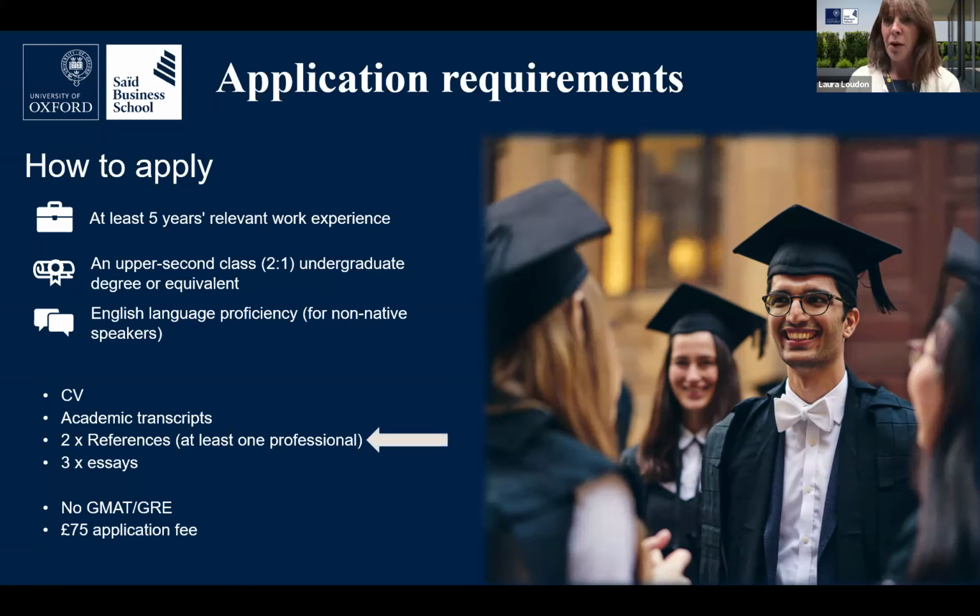The next step, which is one that people ask quite a lot of questions about naturally, is references. We need to see a minimum of 2 references, and most people on this programme do just include 2, but it's fine to include more if you'd like to. And at least one of those must be from a professional contact.